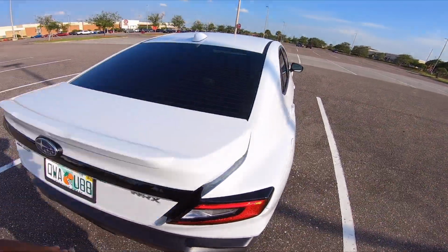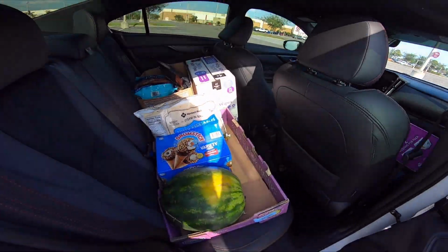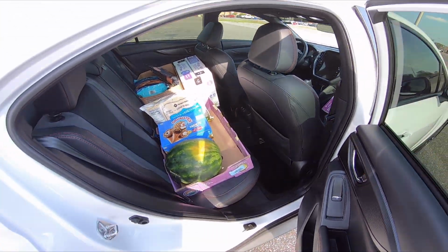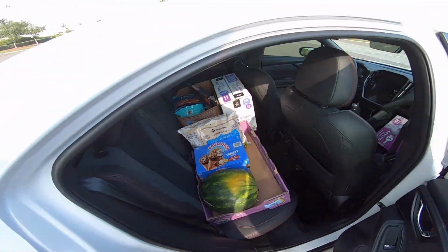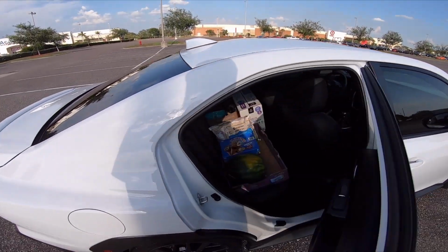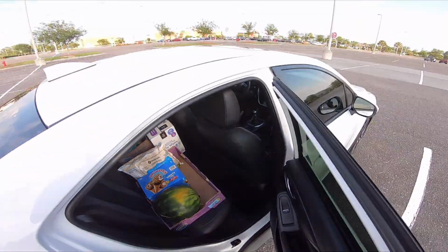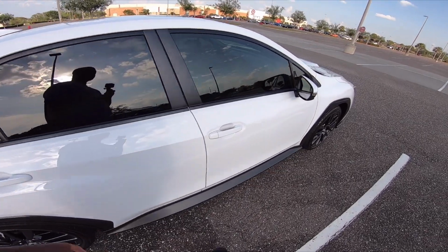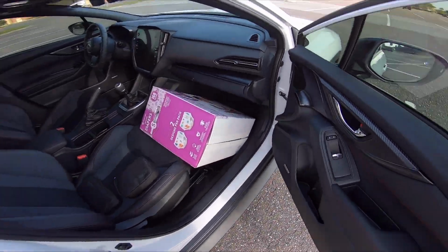And then I actually put some stuff in the back seat. Got all of that there, so tons of space. Nice seats with the leather and the suede material right there. You got back pockets in the back here as well on the driver's side. Same thing, nice seats there.